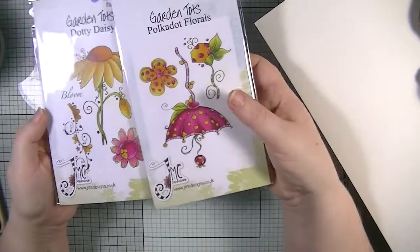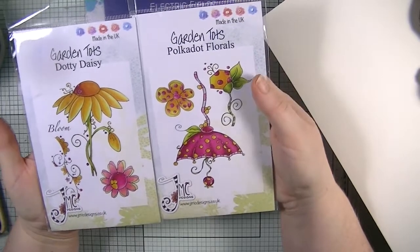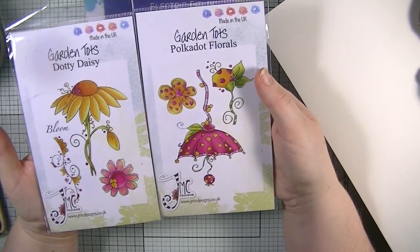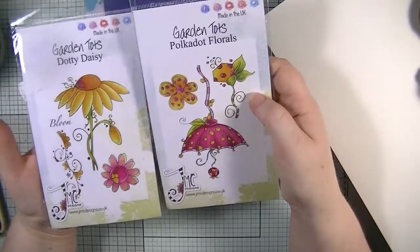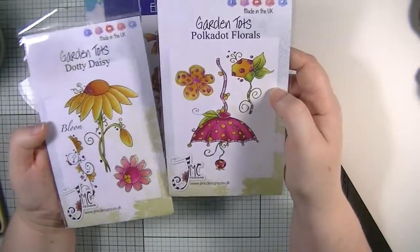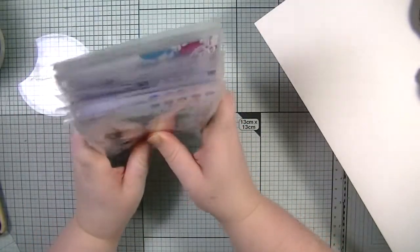And then she's also got these two as well, which were launched back on, I think, the 1st of February, for her anniversary show. It is Dotty Daisy and Polka Dot Florals. These are the accompanying stamps to the ladies. But like I said, absolutely perfect for now, aren't they? So if you didn't get the chance to get them back in February, they are now available. There's also papers and stencils. So lots and lots of fab stuff.